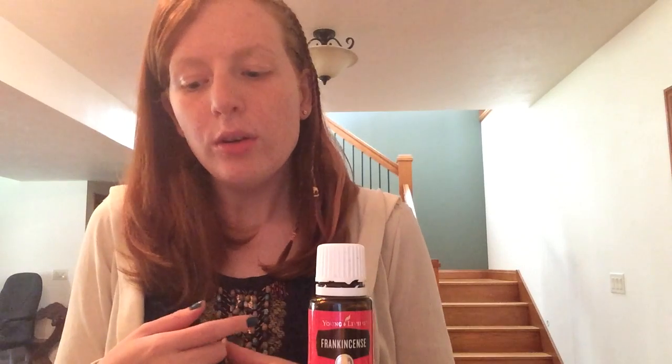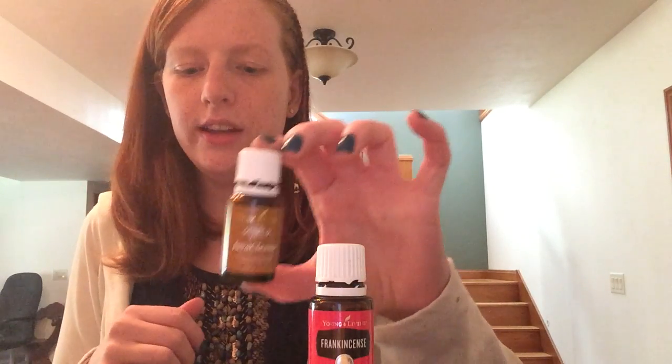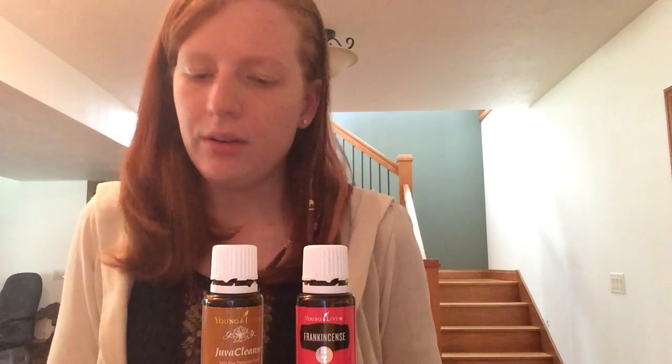So I start off with frankincense. It is an inflammation reducer. It improves your immune system and it fights cancer cells. And it's also a mood enhancer. So I mix that with Juvacleanse, which is a liver detoxer. And since I've been having a lot of issues with my liver, I've been doing a lot of liver cleansing things to hopefully help get my liver back to normal.